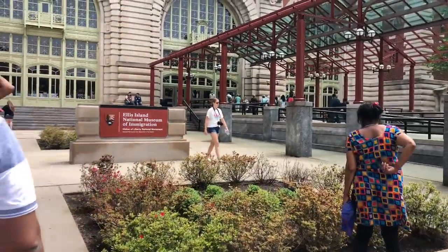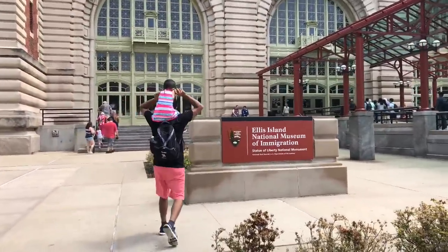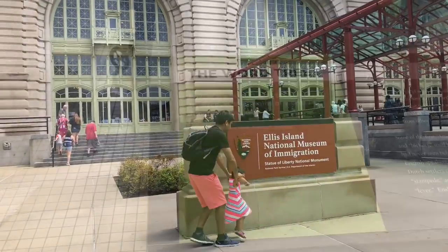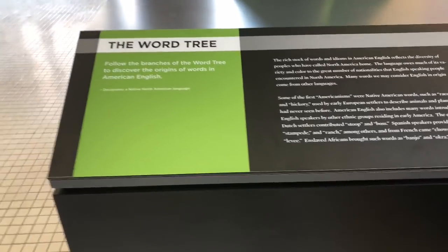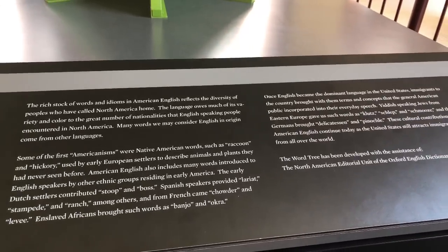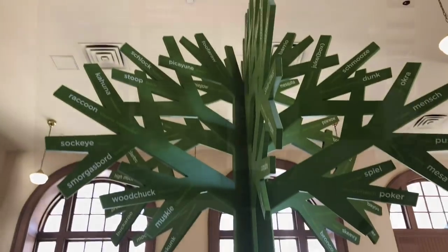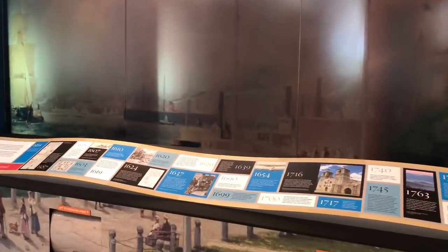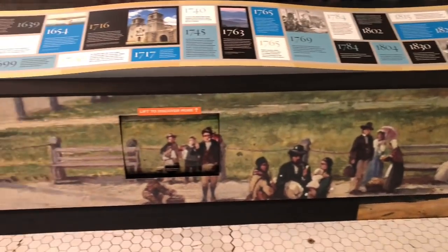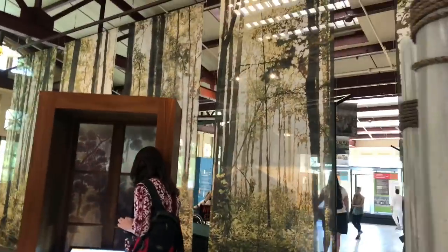And talking about the museum, it was the gateway for over 12 million immigrants to the United States, the busiest immigrant inspection station for over 60 years. It was used as America's immigration station in the past. And the museum also tells the stories of why so many people immigrated to America and what became of them after they arrived here.